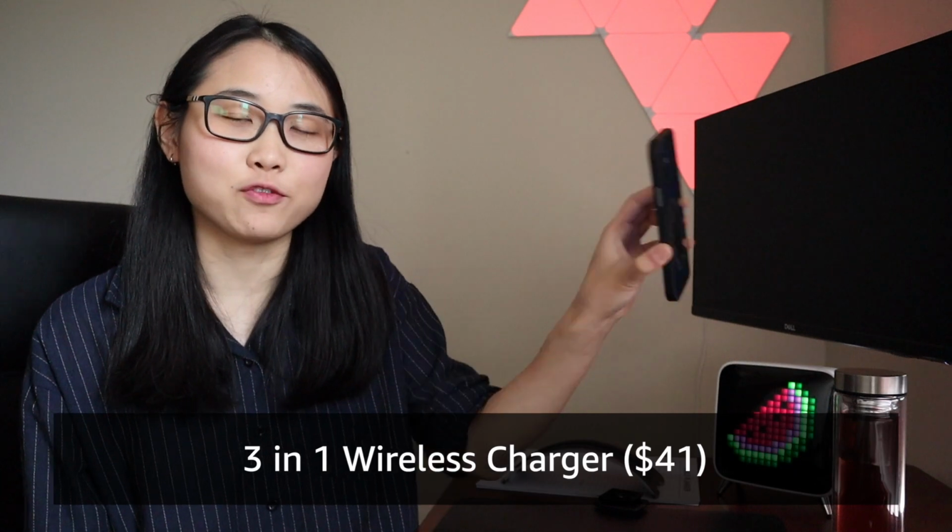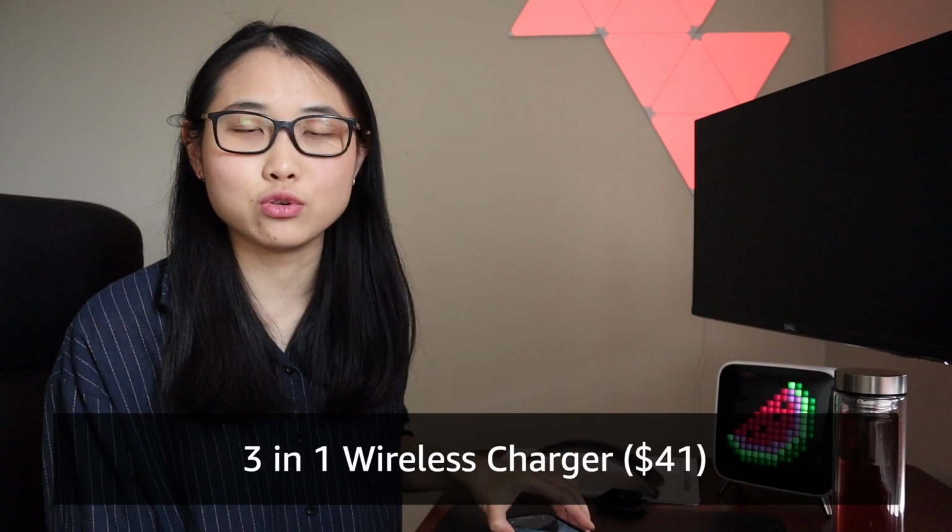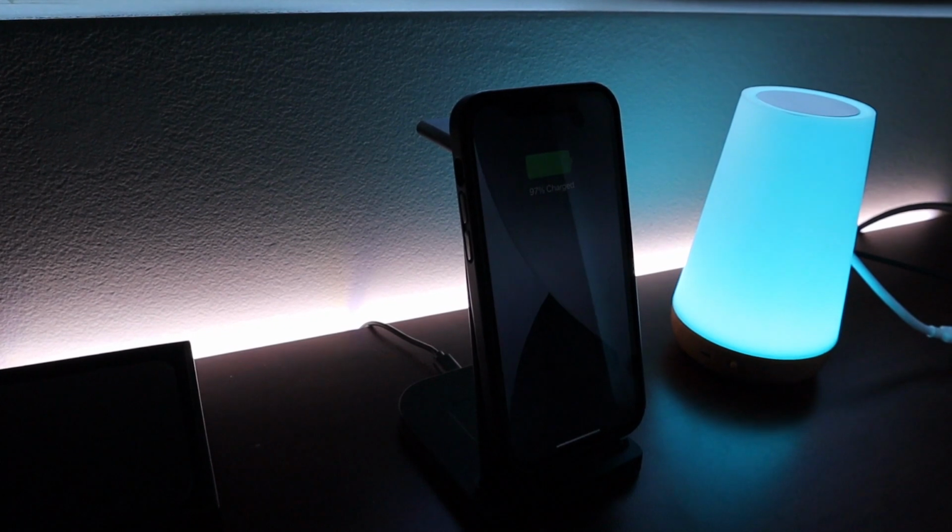I also have this wireless charger, which I really like because I can just prop my phone directly on it and be able to use the Face ID without having to take it off or get distracted.